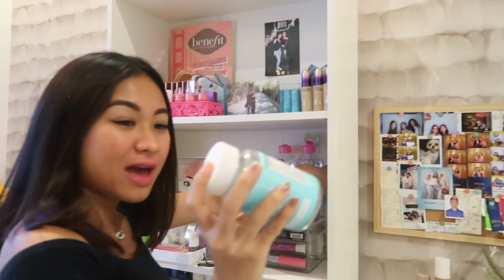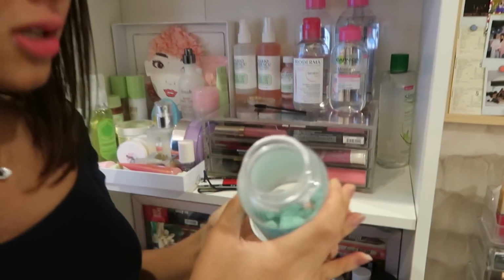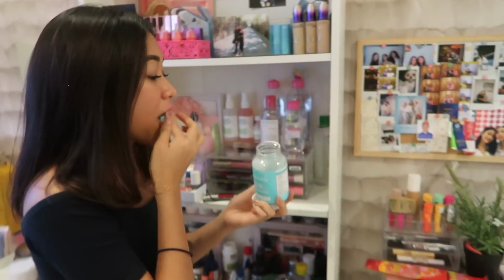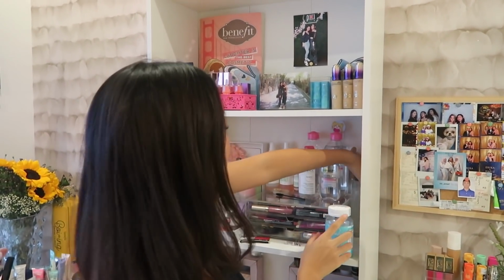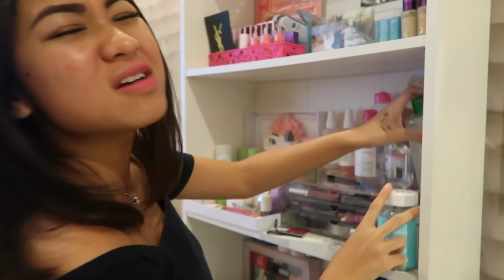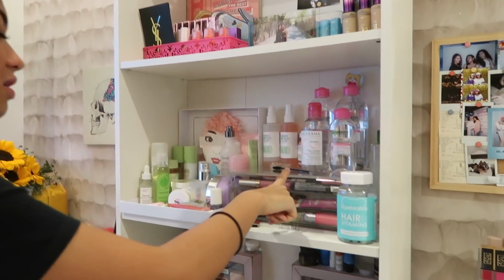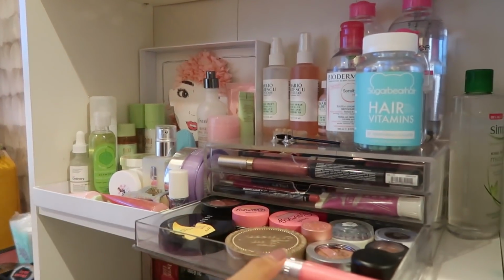Then I have Sugar Bear Hair. You have to eat it once or twice a day. I'm gonna just take one right now because why not? So good. Doesn't taste weird. And then I have this simple one, micellar water as well. So much micellar water, lipsticks, lip liner. I have to put this up here, and then concealer and other stuff which is in here.